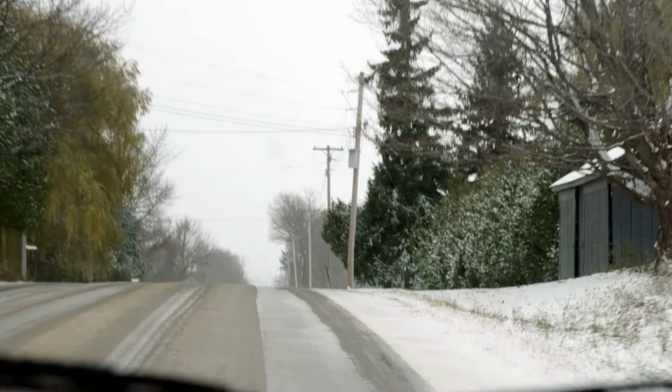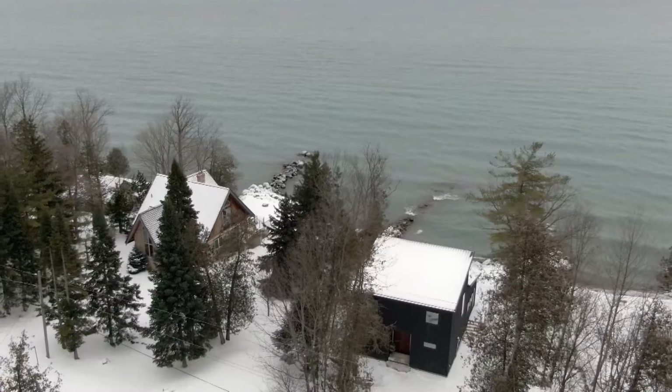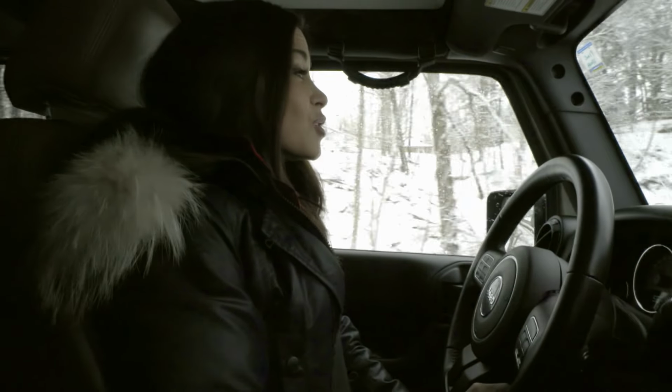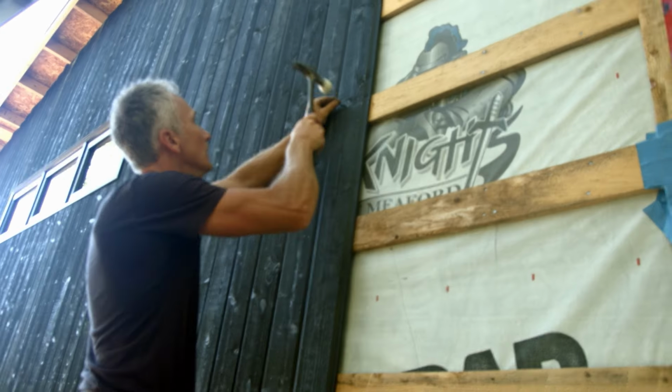I think my car can find its way up to the lake house by itself now. I've driven up here so many times over the last 11 months. Only a couple of weeks to go before the big family reunion. We've really accomplished a lot in the last 11 months.